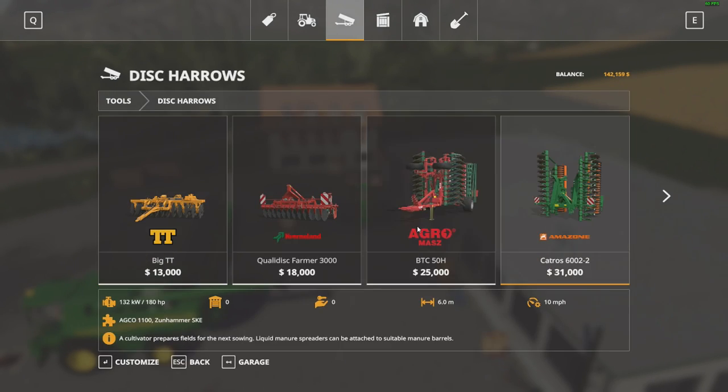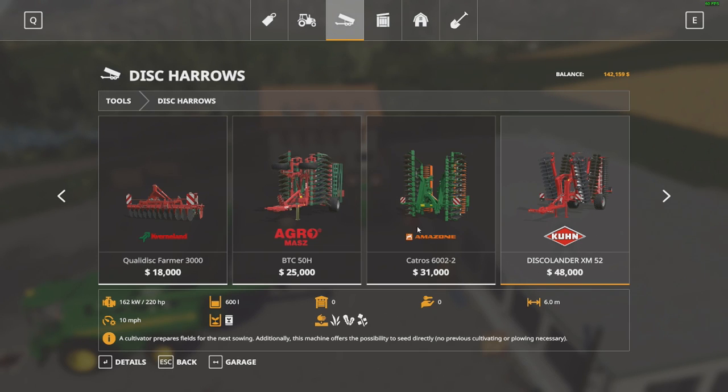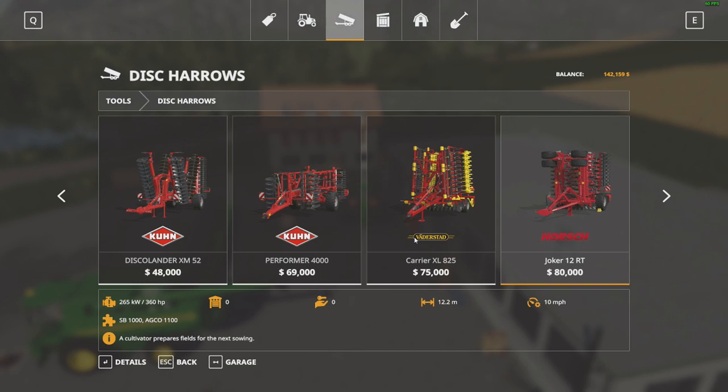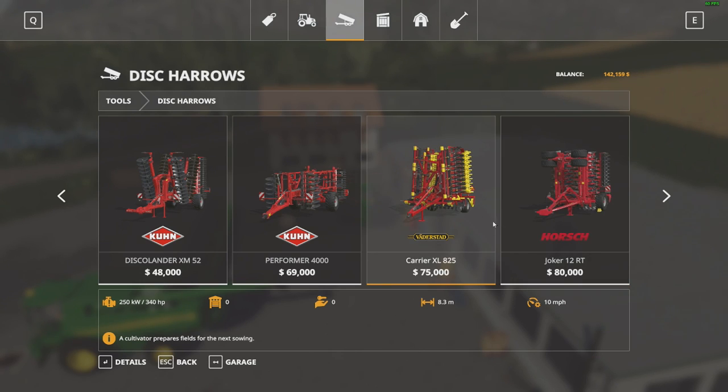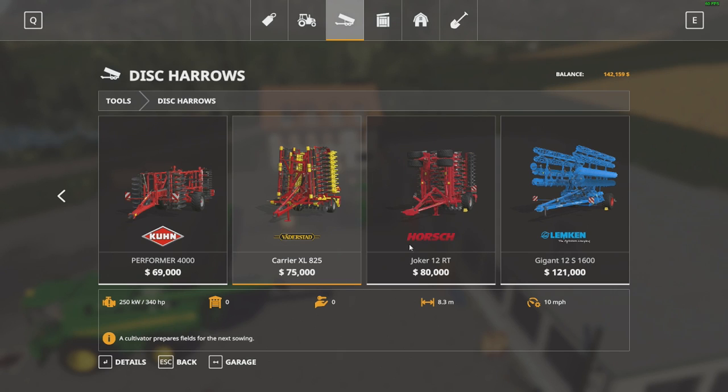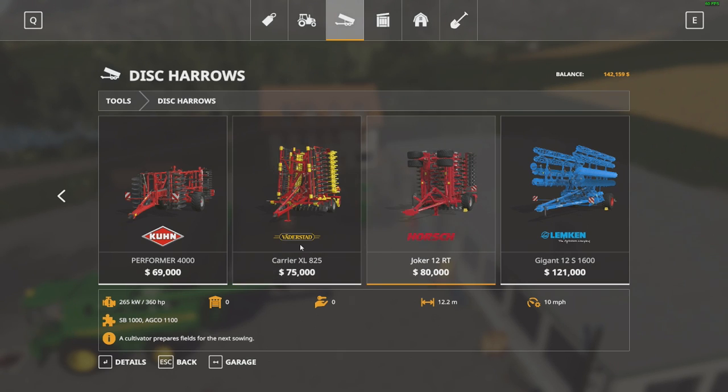Okay, so in our disc arrow options, we can take something that'll take up to 350. So we can go to the Vaderstad comfortably. That's 8 meter. I would love to get up to here, but I don't think we're going to have the horsepower for that. So if we go Vaderstad, I'd be cool with that. Actually, you know what?